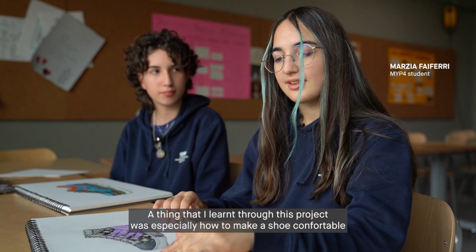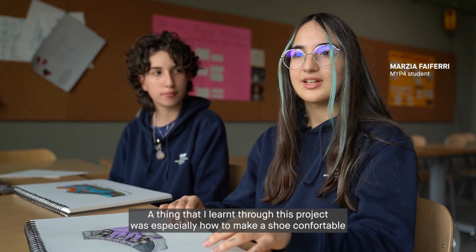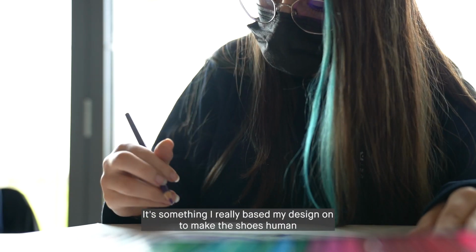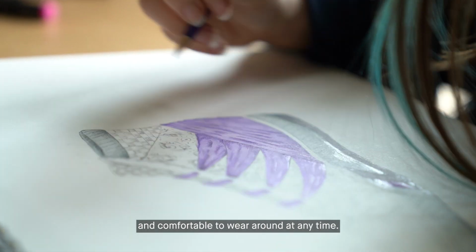A thing that I learned through this project was especially how to make a shoe comfortable, and I think it was one of my top priorities. Something I really based my design on to make these shoes human and comfortable to wear around at any time.